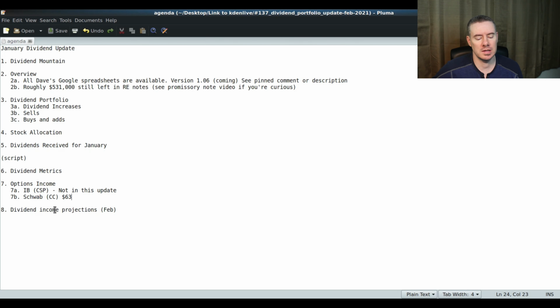But that brings us to the dividend income projections for the month of February. So let's go ahead and take a look at that now.